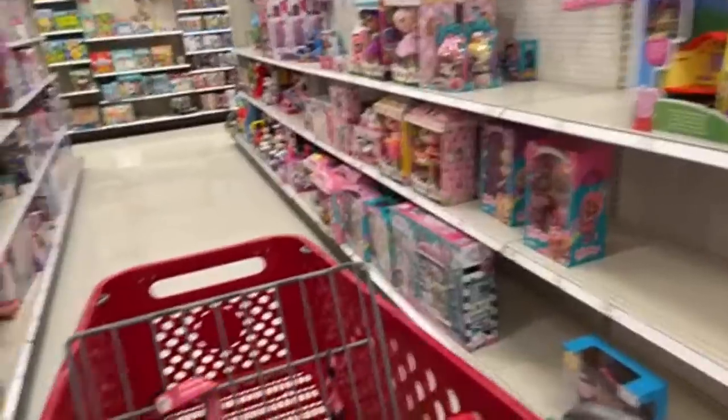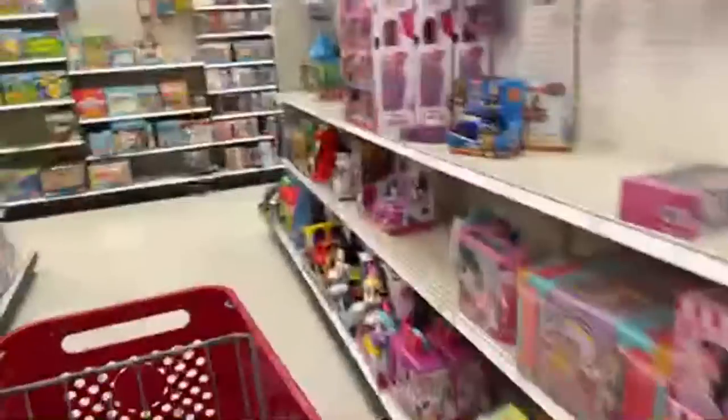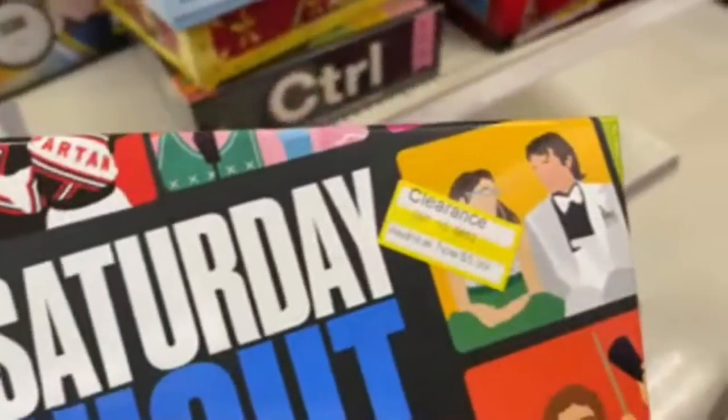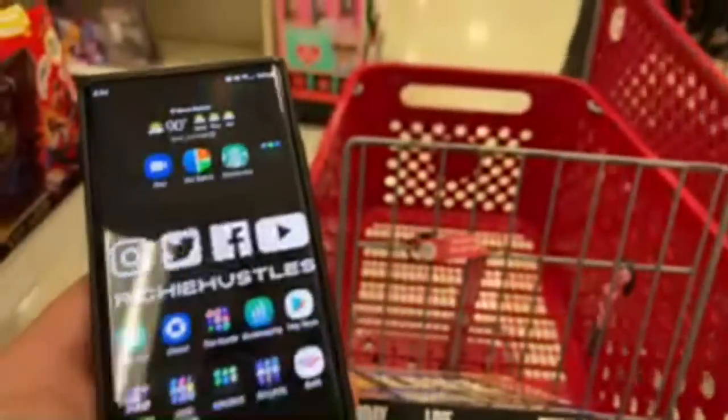Peppa Pig. If you look on the aisles, there's barely any yellow, actually no yellow tags at all. The only thing on clearance is gonna be these end caps. So items like Saturday Night Live, $5.99. Let's scan that. I haven't seen that. And then they got the Ninja Bots for $14.99. I'm not sure if those are still pulling, but we're gonna check that and the Star Wars. So let me pull this up.